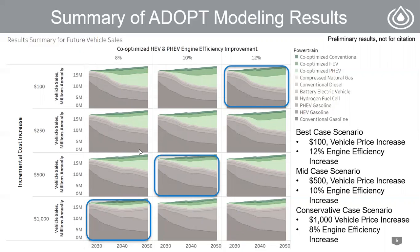But one significant thing to be noted on this figure is that as efficiency gains increase from 8% to 12%, we see that the share of hybrid electric vehicles increases. And therefore, we will focus on 3 major scenarios from these 12 scenarios.